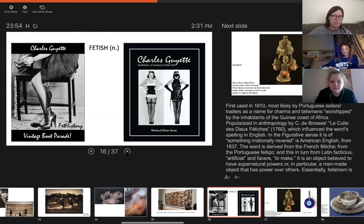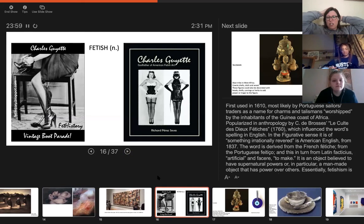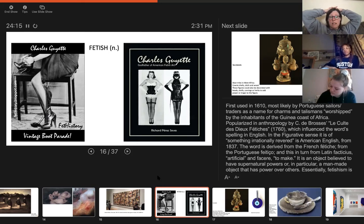So that relates to the fetish object. And fetish is a term that I'll define for you. First we heard it in 1610, and it was probably kind of made up by Portuguese sailors. And they would have been in the business of trading charms and talismans that would have been worshipped by basically the natives of the Guinea coast of Africa. So it was first popularized in anthropology in 1760, which actually influenced the way we spell it in English, fetish, right? In the figurative sense, it's something irrationally revered, okay?